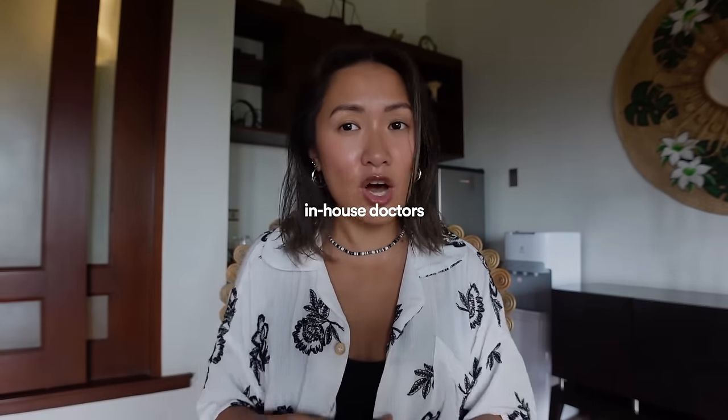They're going to have in-house doctors here. So Nawa is going to improve and improve. And I can't wait to go back to see if nandito na lahat ng treatments nila. So I get to experience more of what Nawa has to offer. But so far, itong 2 days ko, sobrang kalmado ko lang dito. And it's so nice to just have a quick getaway.